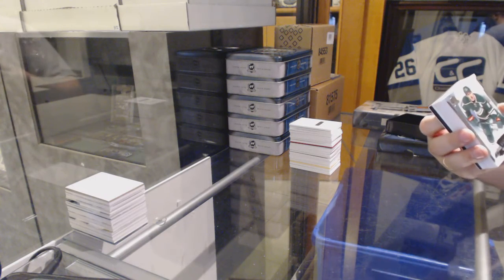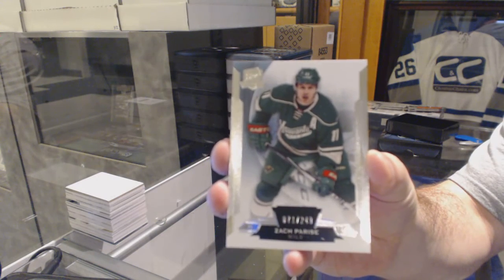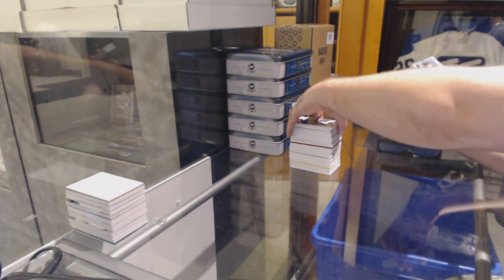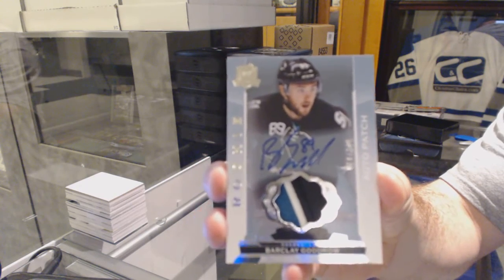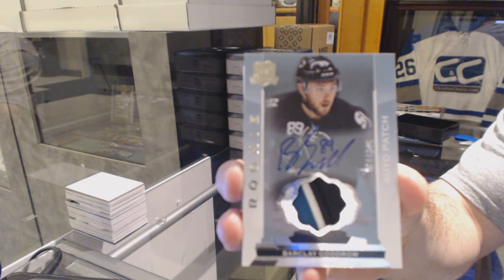We've got for the Minnesota Wild 249, Zach Parise. It ain't easy being Parise. For the San Jose Sharks, a three-color rookie patch auto 249, Barclay Goodrow. Barclay Goodrow.